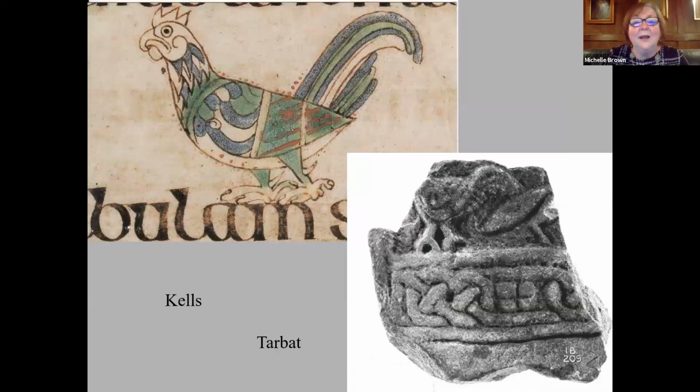Okay. However, if you look at this depiction of the cockerel in, or hen rather, in, it's cockerel, isn't it? Sorry, in the Book of Kells, you've got a dead ringer for it on one of the sculptures from Portmahomack.